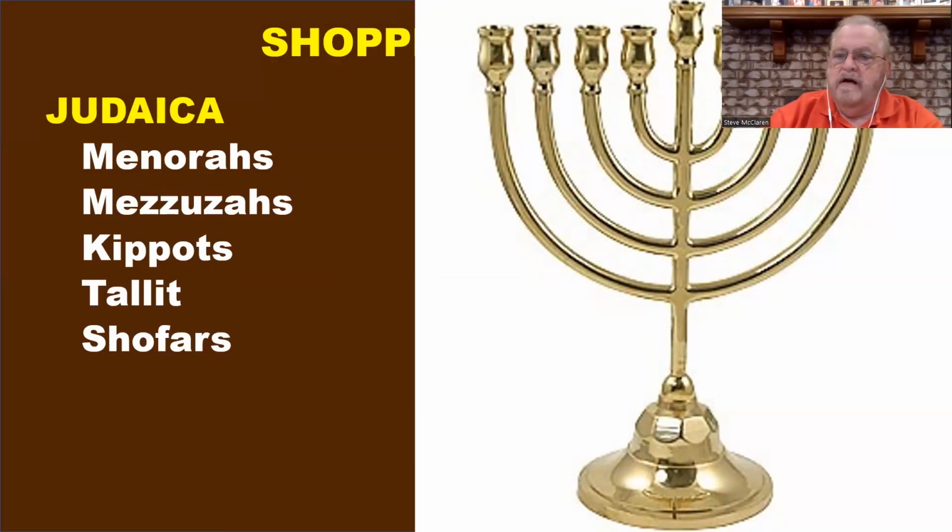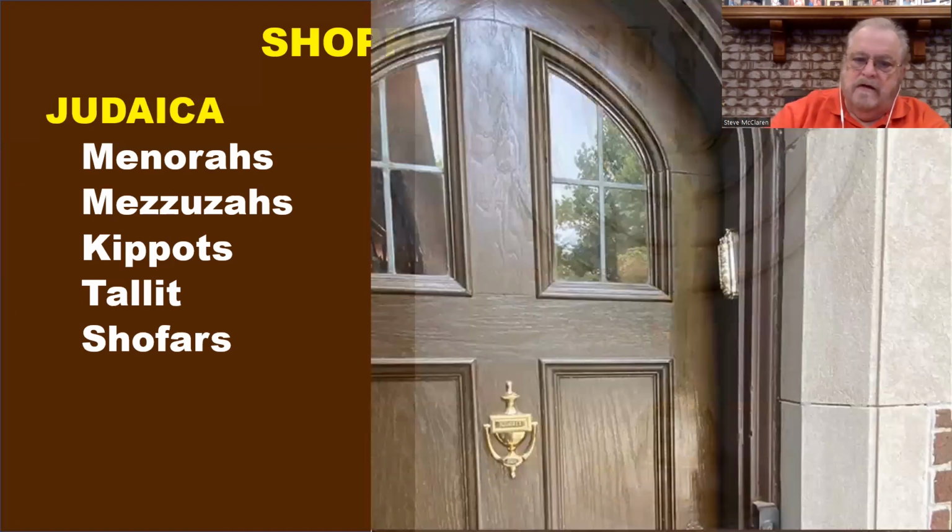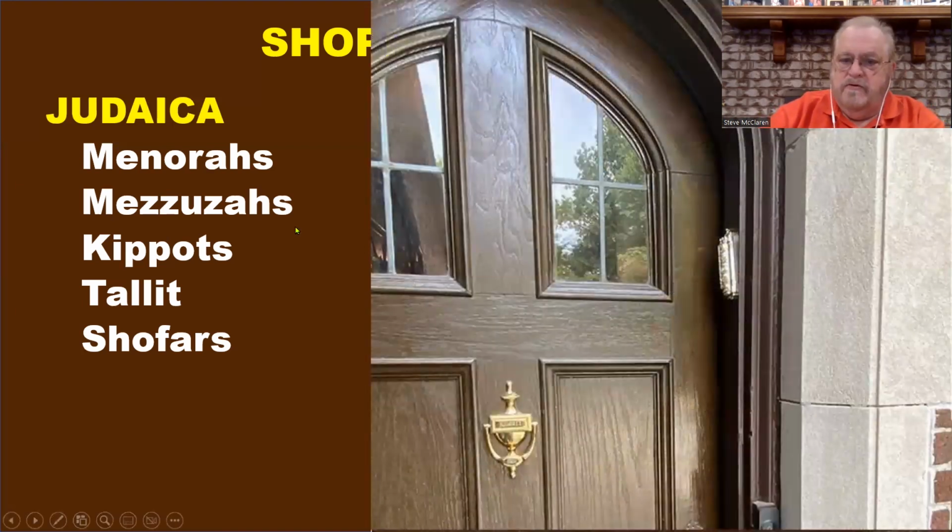So a Hanukkah menorah has 9 days in it. They'll have one lit, and then every day of the 9 days they will light a new one, and then Hanukkah is over. So you can buy either one or both, and they have them there in all kinds of different styles. Mezuzahs are popular souvenirs.